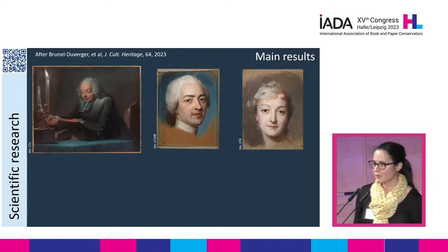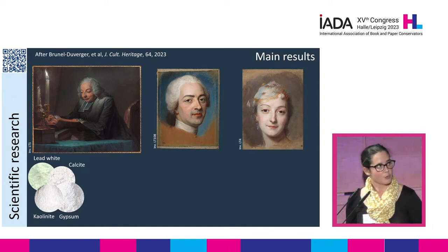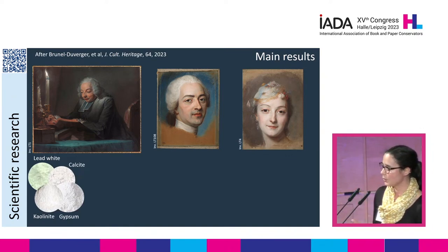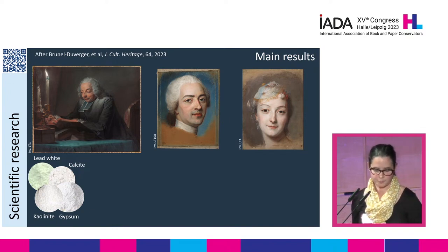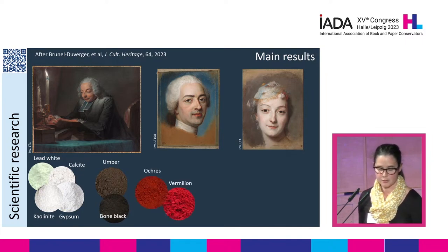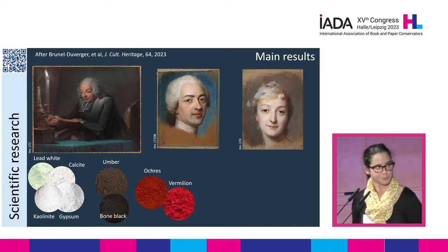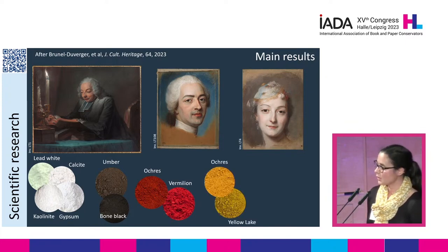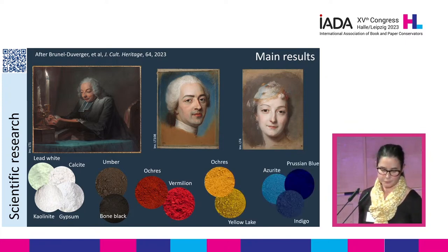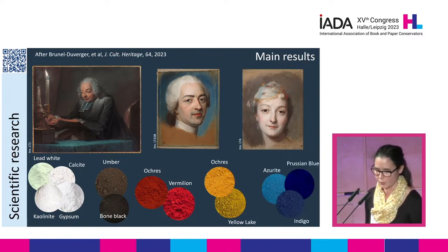In terms of media, I'm just going to sum up what we got. For the whites and fillers, we found the presence of lead white, calcite, kaolinite, and gypsum. In the shadows, amber and bone black. In the reds, ochre and vermilion used in very specific places. For the yellow, the ochres and yellow lake. And for the blue, azurite, Prussian blue, and indigo. This is the summary.